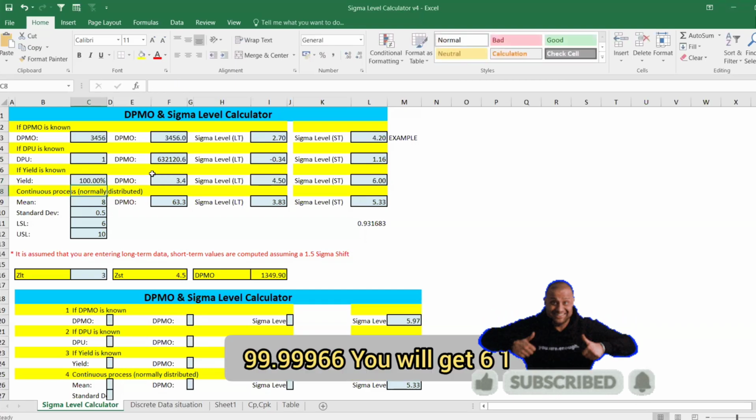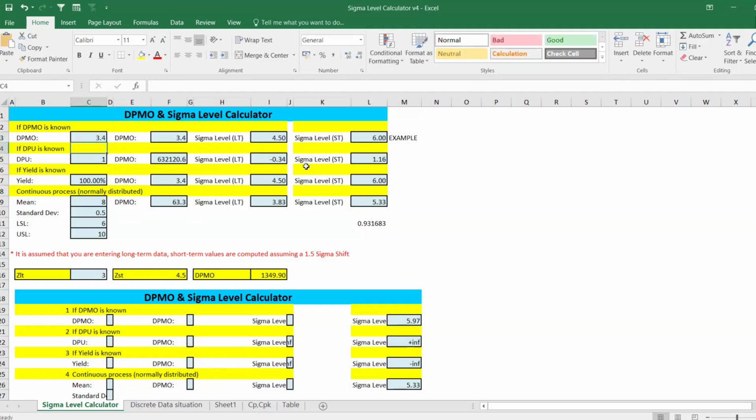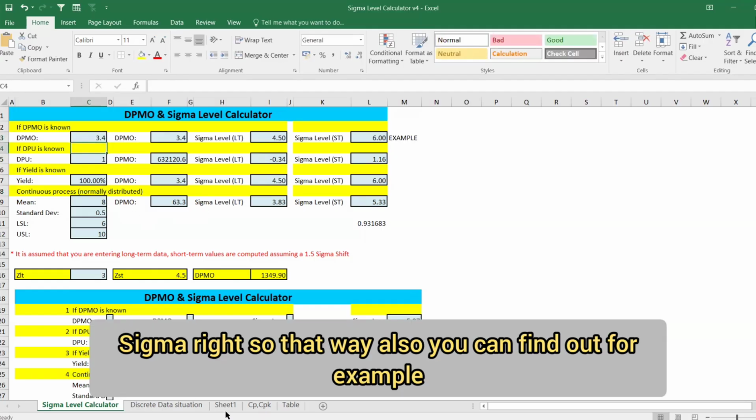99.99966. You will get 6.1, right? You can also calculate the other way around. 3.4 means 6 sigma, right? So that way also you can find out.